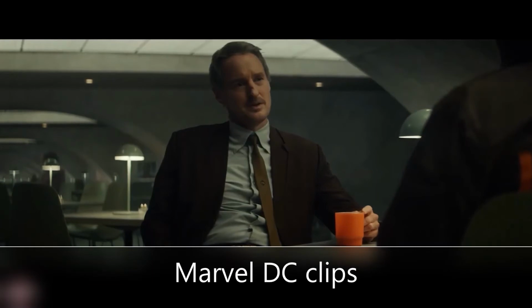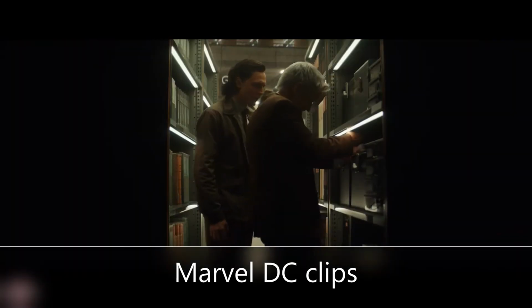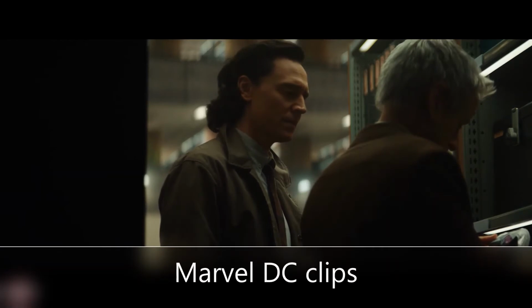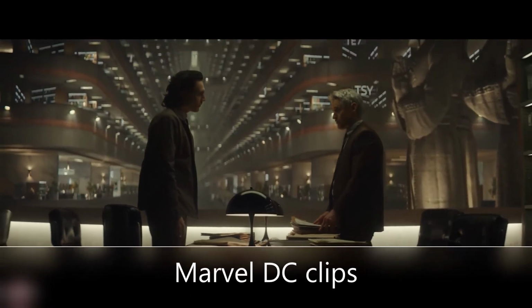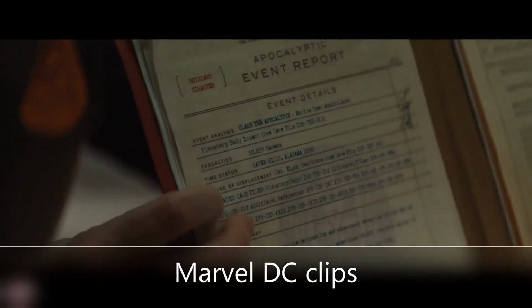During the conversation, Mobius suddenly remembers about the candy that he got from a crime scene. Now, this candy was only produced on Earth between 2047 and 2051. So the fact that female Loki had this candy bar means she must have gotten it from the years between 2047 to 2051. Now, all they gotta look for is if there were any disasters between those years, and if Kablooey candy was available at the time. They come down to the year 2050, which is a perfect match.